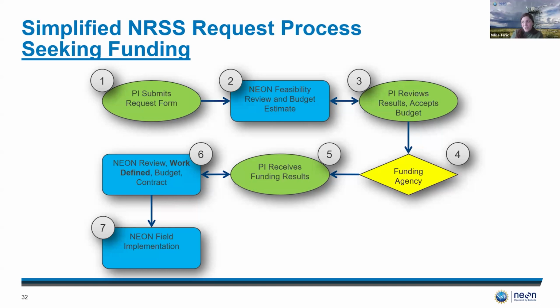We would also like to know if at step 5, if you're notified that funding has not been received or that you've not been selected for funding. And again, this is because we track every request that comes in. We'd like to know if there's additional support we can provide, or if we may have to potentially pivot in order for you to secure that funding for your work.